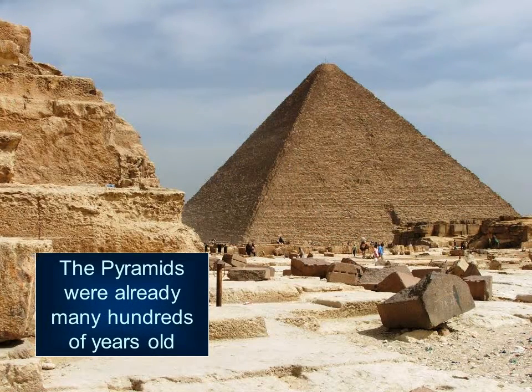When we think of Egypt, we often think of the pyramids. They were already hundreds of years old as Joseph comes to Egypt. They had been old already in Abraham's day, and they had been long past the era of pyramid building, except that now, as Joseph comes to Egypt, the dynasty that's ruling here has been saying, Let's go back to the good old days. Let's build a few more pyramids.